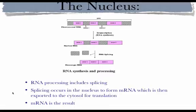The category that this falls under is the type of RNA processing. The RNA is processed. So the introns are removed. Now you have mRNA that's exported into the cytosol for translation to start. So in the cytosol is where the ribosome binds for translation.